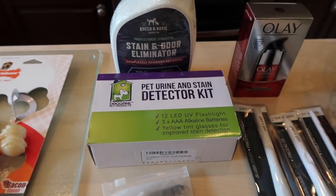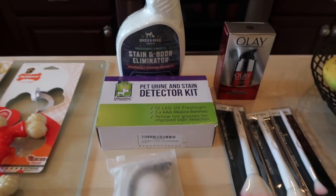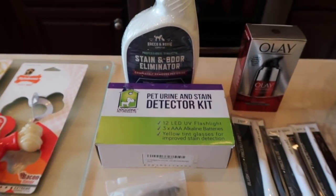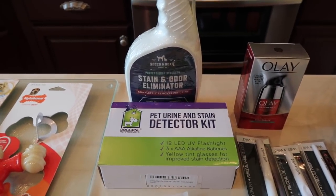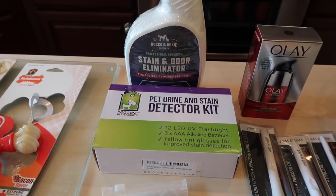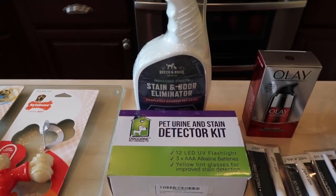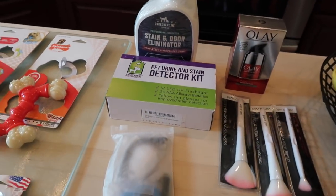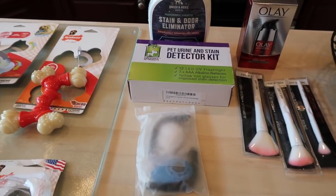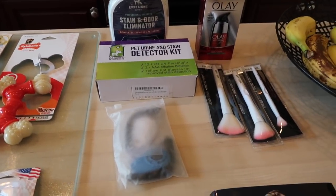And then we also picked up, we used to have this years and years ago, but since our smaller indoor dogs have been house trained for many, many years, we didn't see a reason to keep what was really old. So we ended up picking up a new stain and odor eliminator, and then the pet urine and stain detector kit. We want to make sure we get up any accidents she might have had without our knowing it, which she's not allowed to be on carpeted area without us with her and right on top of her.